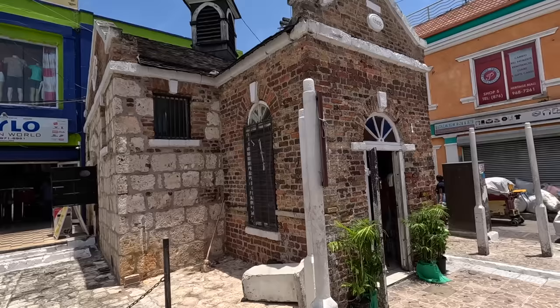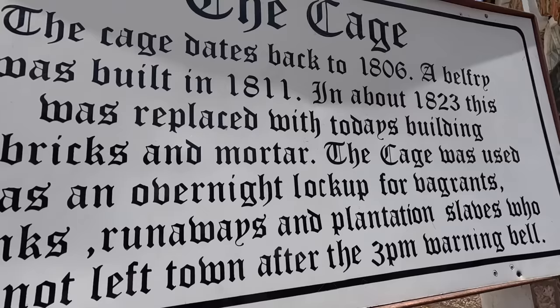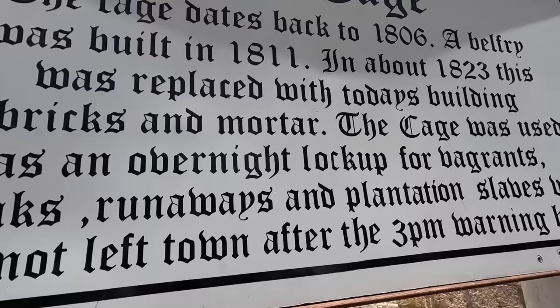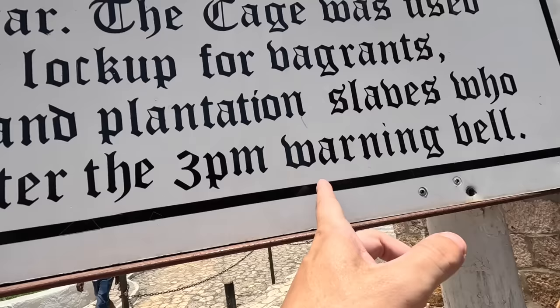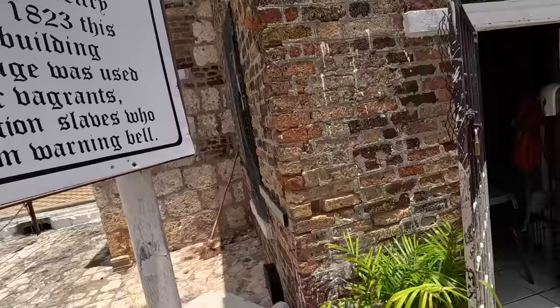So this building here, we thought it was a church at first. Kind of looks like an old stone church from 1806. And it's definitely the opposite of a church, because it was used as a prison. It says that it was used as an overnight lockup for runaway plantation slaves who had not left town after the 3 p.m. warning bell. So I guess they had a curfew, yeah, and they'd get locked up in this place overnight.